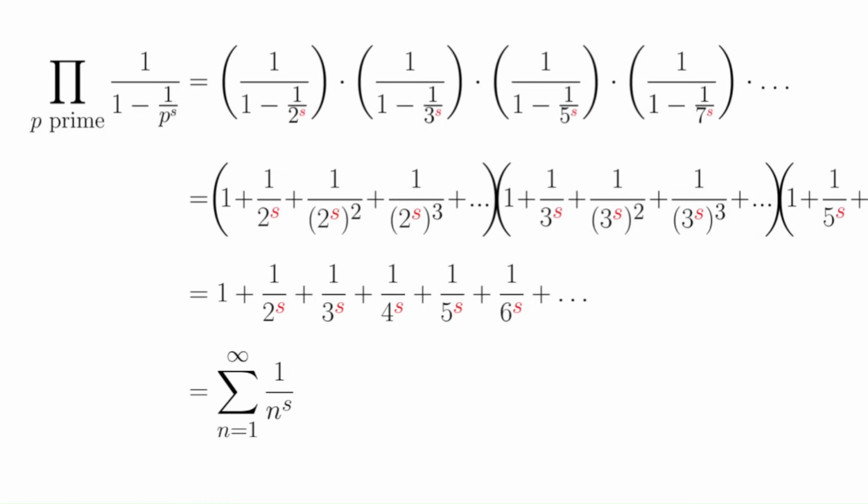So that's where this incredible Euler product formula comes from that says this product is equal to this series. You take each factor here and expand it into a geometric series. You recognize the prime powers that occur in the denominators once and only once. And then by multiplying everything out and using the fact that every positive integer has a unique prime factorization, you get this series. So it's really quite amazing where this comes from.